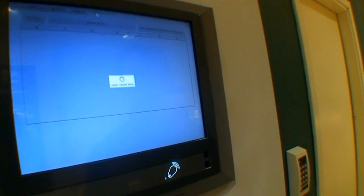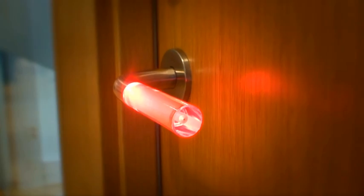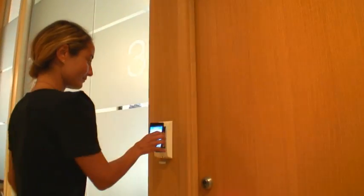Meeting rooms can be booked directly, and access will then only be given to the person who has made the appointment and has the digital key. No more asking people to leave who've taken an empty room on chance.